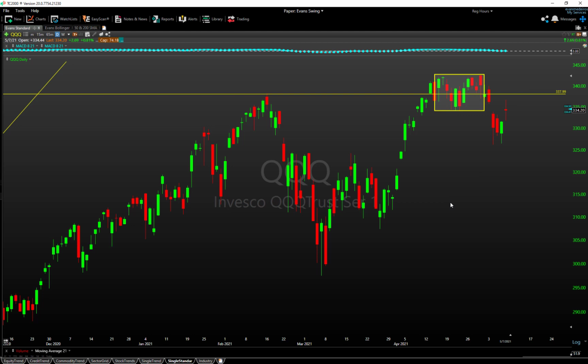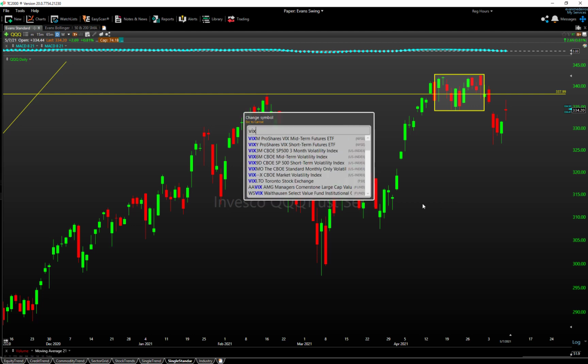So that's it. That's the high level there for the Nasdaq, for all of the major indices. Hopefully that was helpful. And let's look at a couple more markets. Let's go to the VIX.